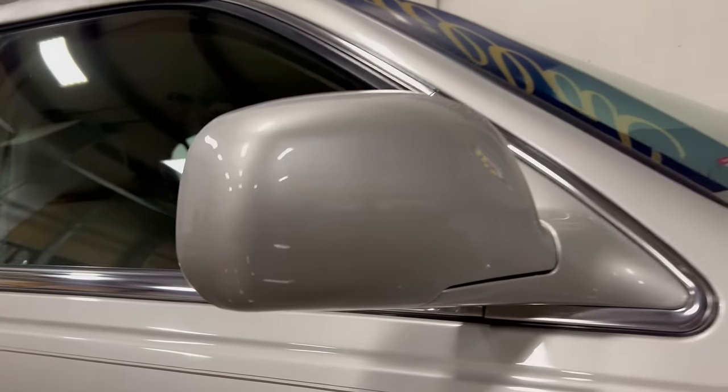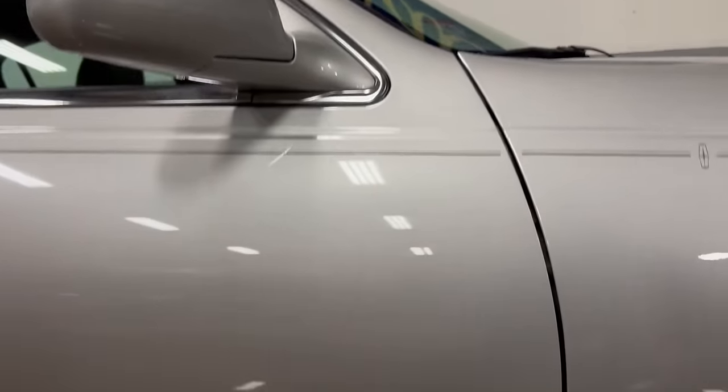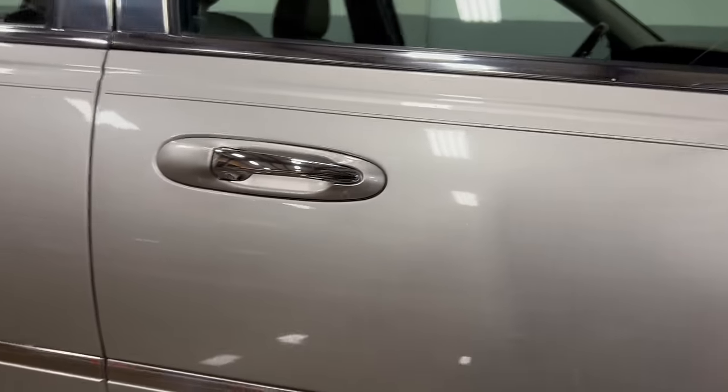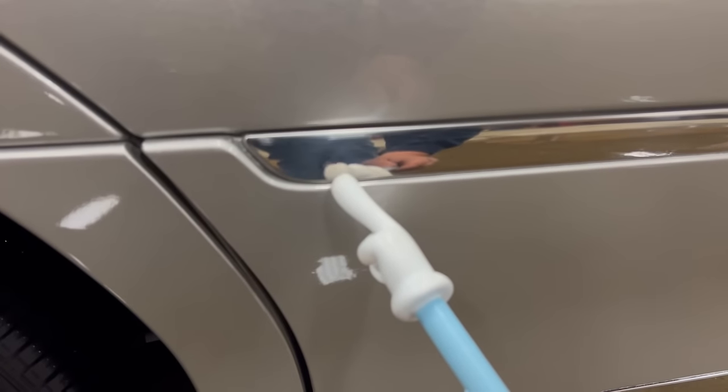Let's see here. Mirror, great shape. Coming down this side. Let's see. I think there was one little ding. Very, very minor. Somewhere, and I will find it. Where are you, little ding? Door edges show nice. Ah, right there. You can see a little ding there.